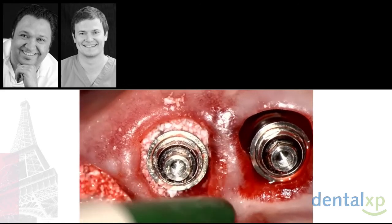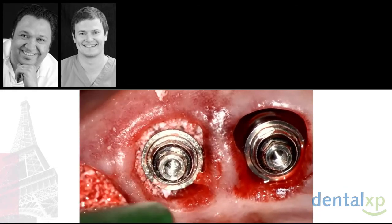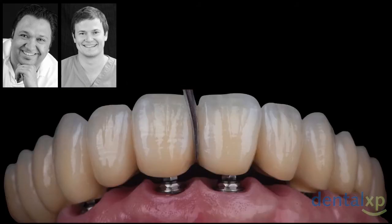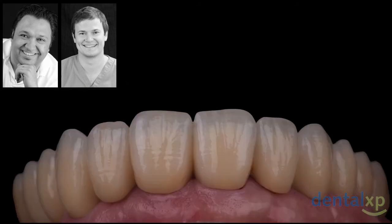And once the guided procedure is finished, you just have to extract your remaining teeth, do your dual zone technique to preserve your soft tissue and the bone or anything you want if you want to use a different procedure. And then you can go for the provisional. And here is the result with the provisional after 4 months of healing. Then we just finish the case with a conventional PFM bridge.